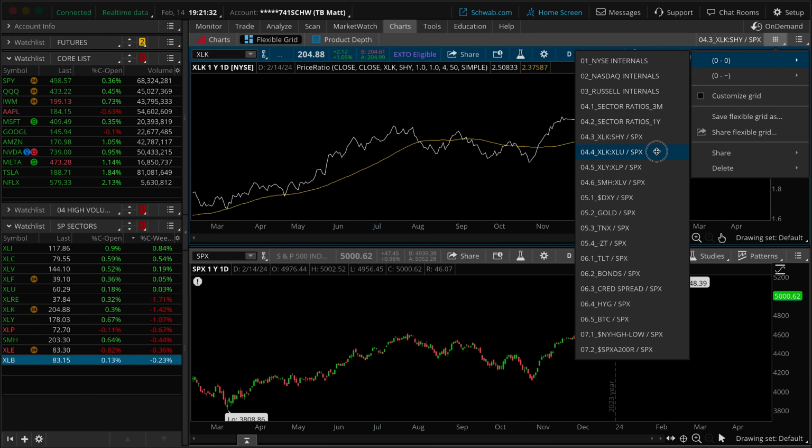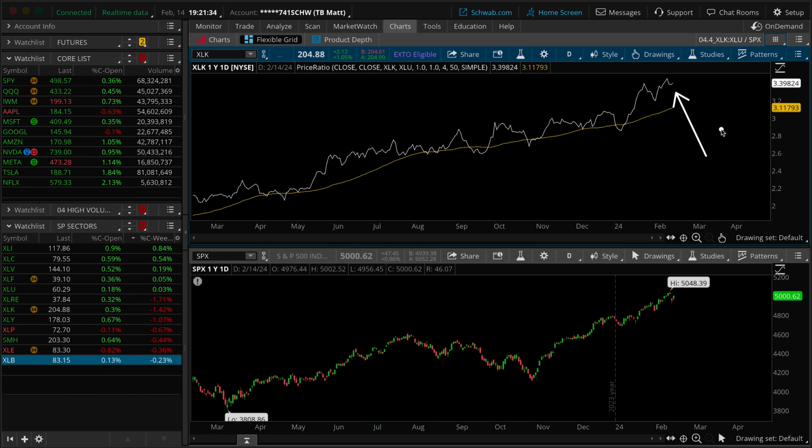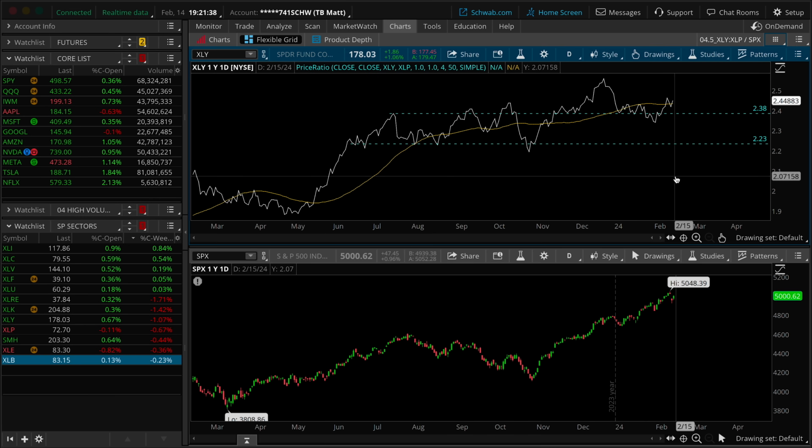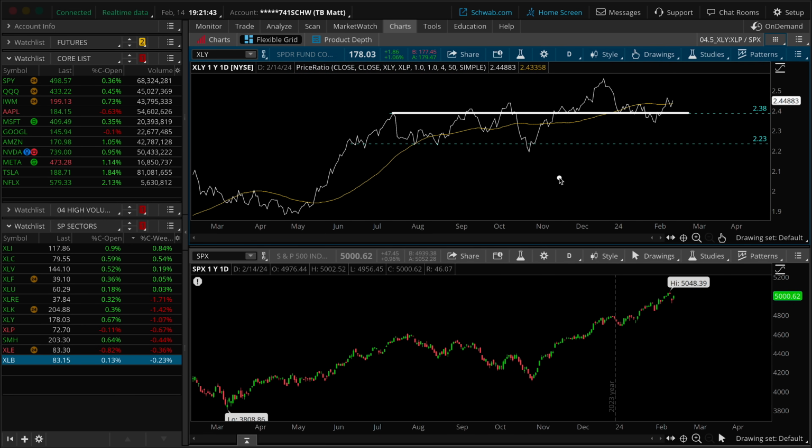Same commentary in the XLK XLU. Tech is outperforming utilities. Utilities seen as a yield farming sort of instrument, if you will. Certainly not in the face of higher short-term rates. But anyways, here's the XLY over the XLP, trying to align more so with the higher low idea here on the recapture of the 50 SMA. This is bullish and risk on.